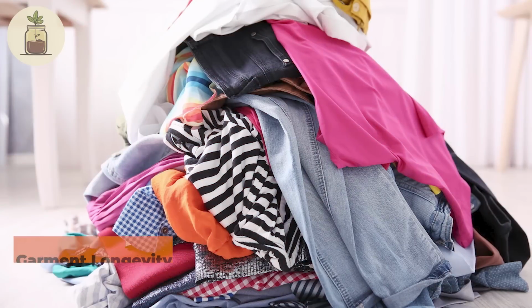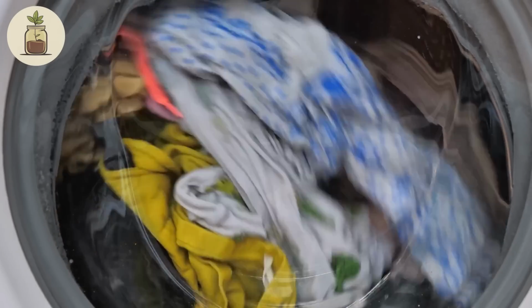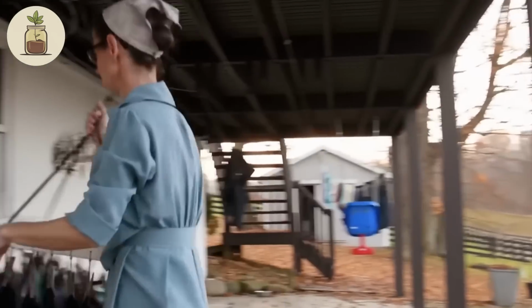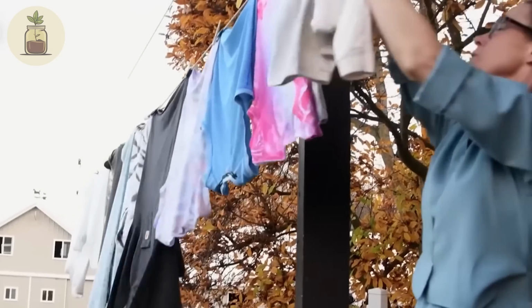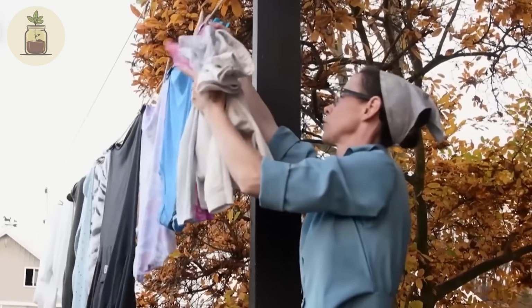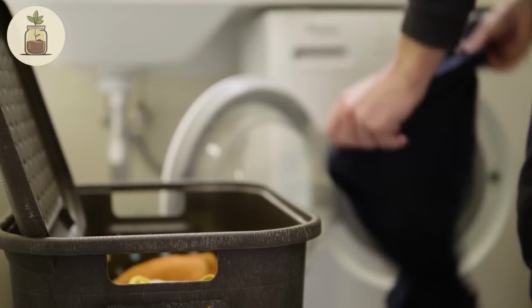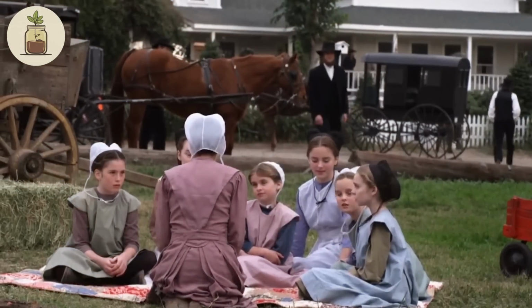Garment longevity. Extending the life of your clothing through minimal washing isn't just about wearing items multiple times. The Amish have developed comprehensive techniques that significantly reduce laundry while maintaining cleanliness. By creating dedicated work and clean clothing rotations, they naturally separate items that need frequent washing from those that don't. Learning to recognize when clothing genuinely needs cleaning versus simple airing is a skill Amish communities teach children from age 3.